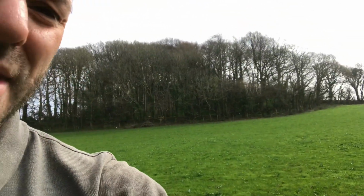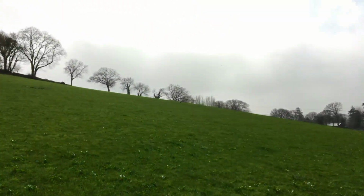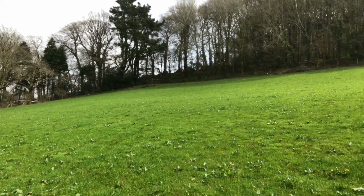So where I am today, basically doing a pasture field, as you can see. Now, this wasn't always a pasture field. It actually used to be an arable field. So it has been ploughed several times. It's just at the moment it's in pasture.